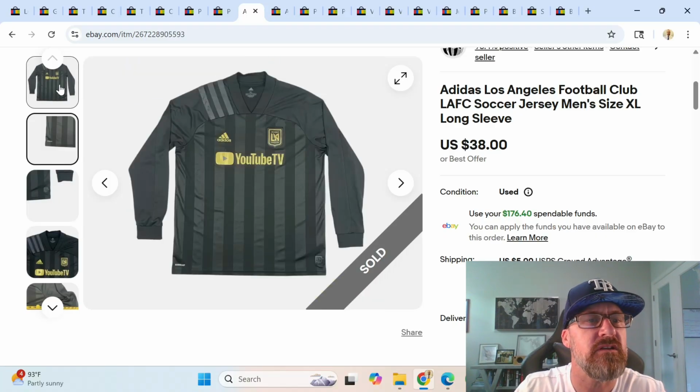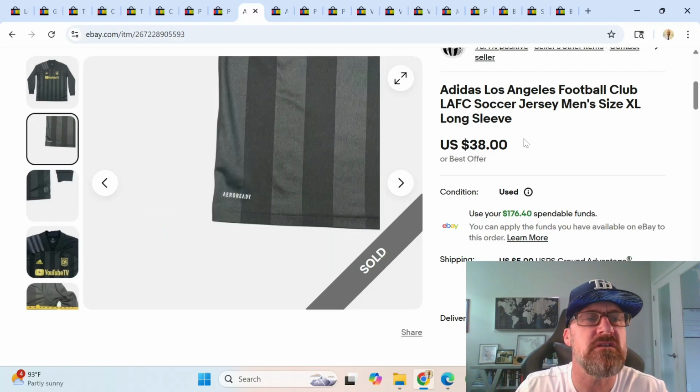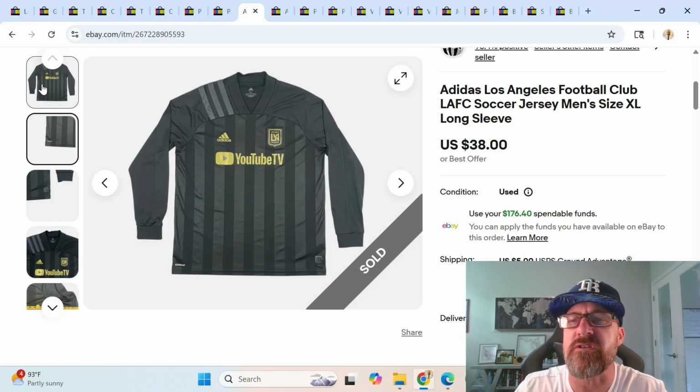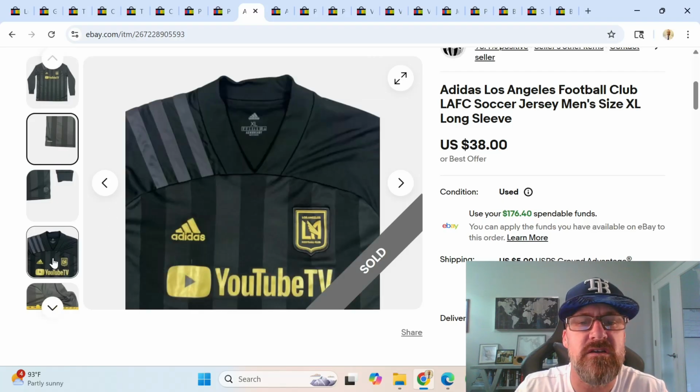LAFC, right? That's one of their football teams there. The second one. It's a black soccer jersey long sleeve, which you wouldn't think would sell in the summer, but it sold $38. It's a great pattern. It's kind of unique with the long sleeve for a soccer jersey. Most of the time they're short sleeve, and it's an extra large. Right, and let's see, you can see the graphics and the patch are still in really good condition.